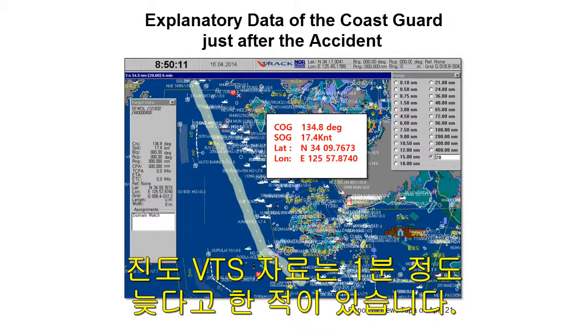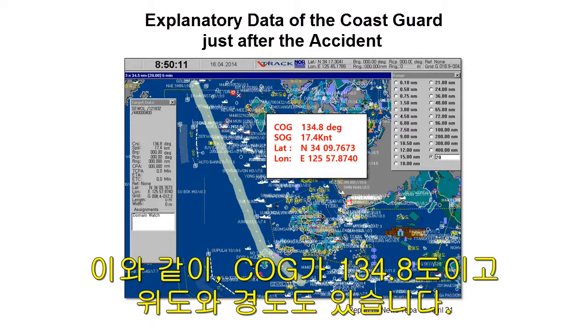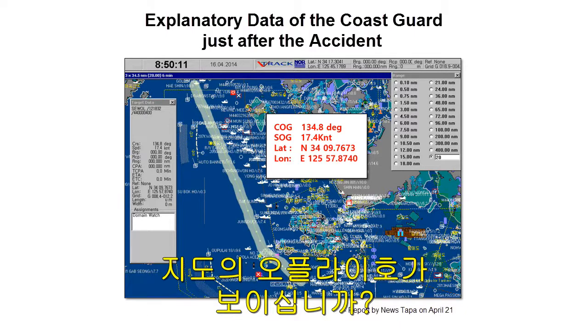I told you that the data from Jindo VTS was late by about 1 minute. Therefore, I wanted to identify how long the data is delayed. As shown, COG is 134.8 degrees, and latitude and longitude appear, too. I wanted to cross-verify the data. Can you see Upilai in the map?